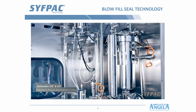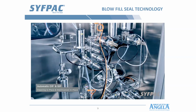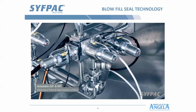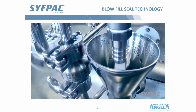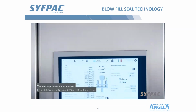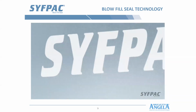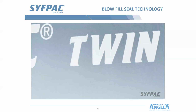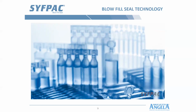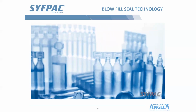The machine has automatic CIP and SIP. All the filters, pipelines, tubes, and everything are sterilized in place without dismantling any of them. The injection of the operating sector.